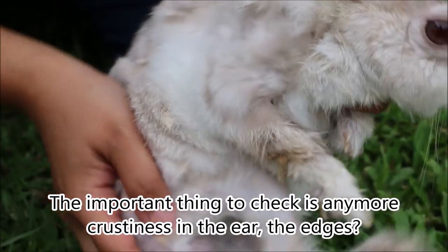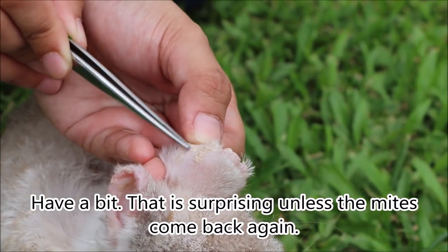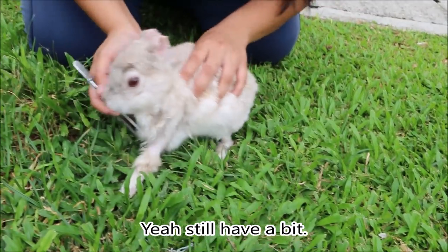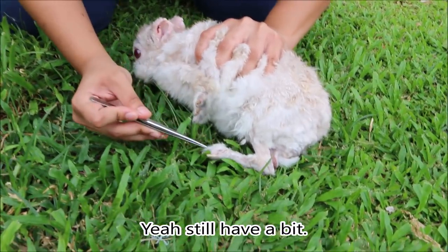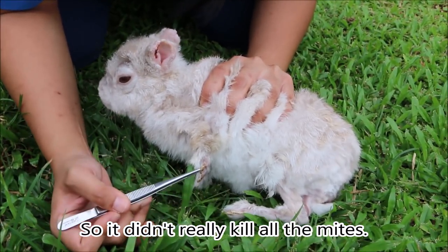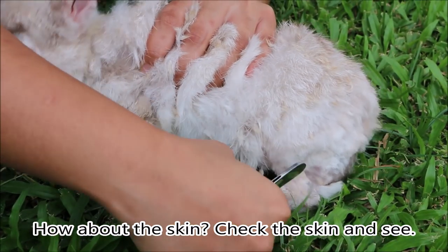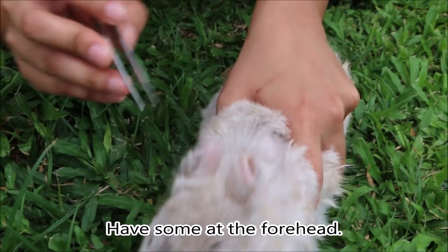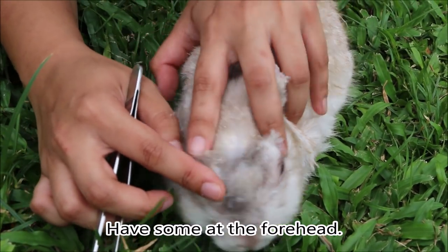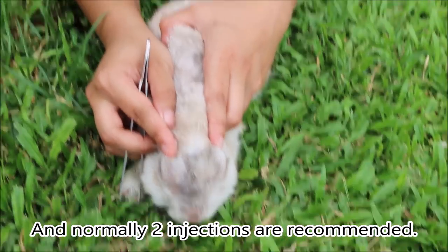Now, the important thing to check is any more crustiness in the ear edges. Have a bit. Yeah, that is surprising unless the mites come back again. Any other place with crust? How about the paws? Yeah, still have a bit. Nail. So it didn't really kill all the mites. We will do the nail clipping also. Check the skin and see. So I will give another injection, 0.2 ivermectin subcutaneously, and normally two injections are recommended.